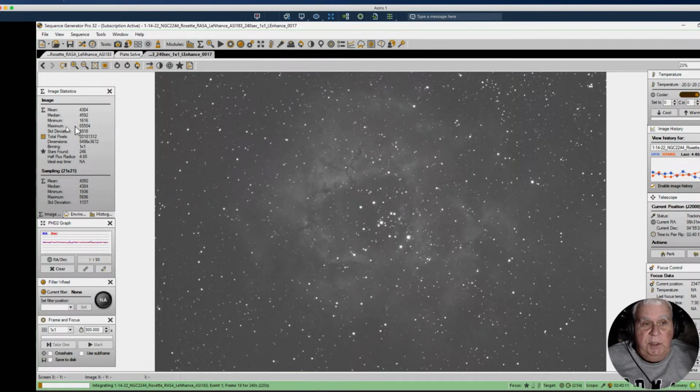I am getting some saturated stars. If I click here and look down here, the maximum is blown out at 65,504. So this star's saturated, which means I'm clipping some of the brights. But it's really hard to take a 300-second exposure and not have some saturated stars on an f/2 telescope.